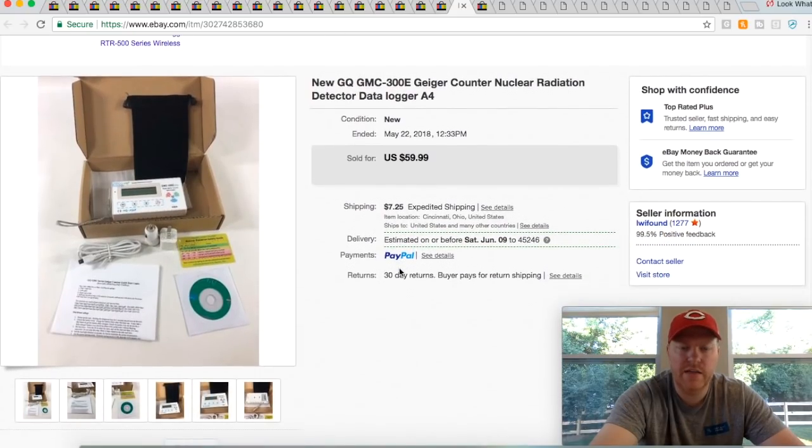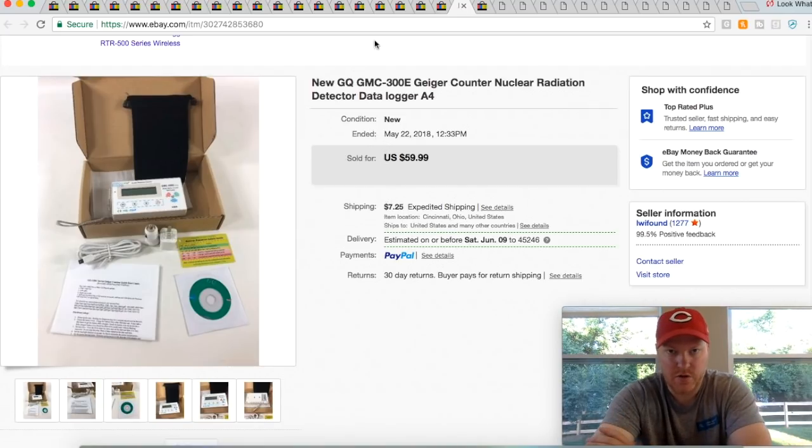Geiger counter. I actually found this at the same yard sale as that R2-D2 toy. I paid $10 for this. It sold for $59.99 plus shipping.